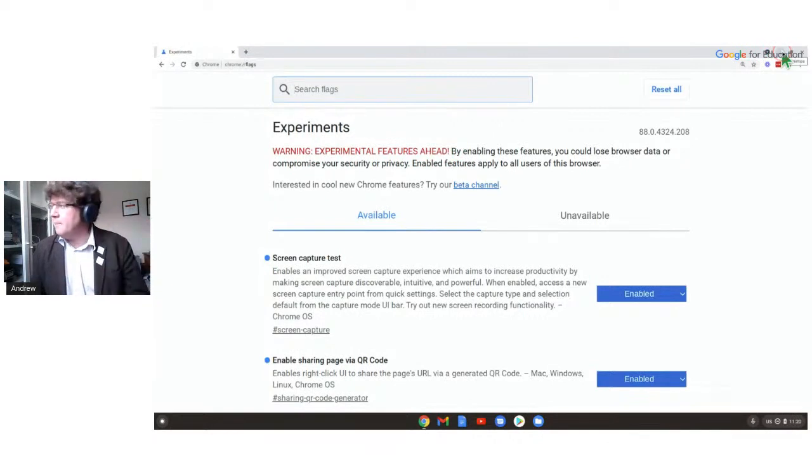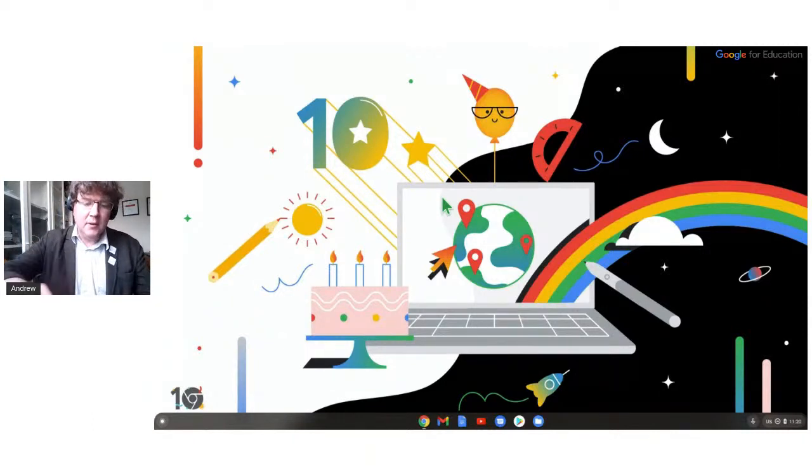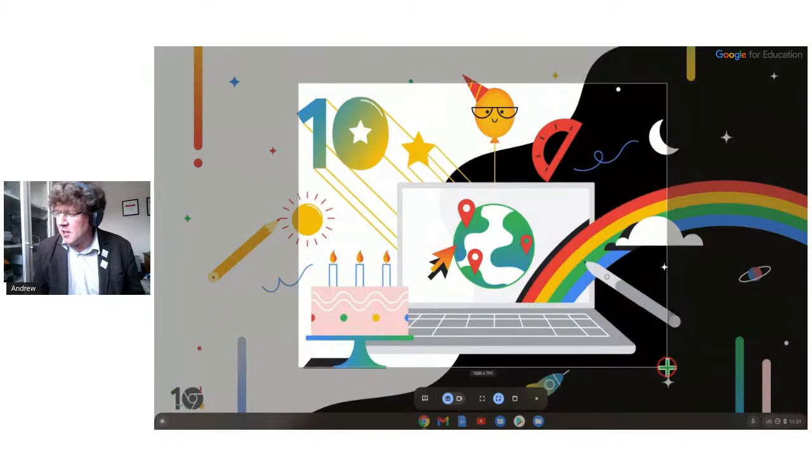So now I've got it turned on. I can use the keyboard shortcut that we've just learned to take a screenshot. I'm going to press Control Shift and the Windows selection key to do my screenshot. That then tells me to drag an area that I'd like to capture. So let's imagine I drag my area to capture my screen. I'm going to capture this little picture here.